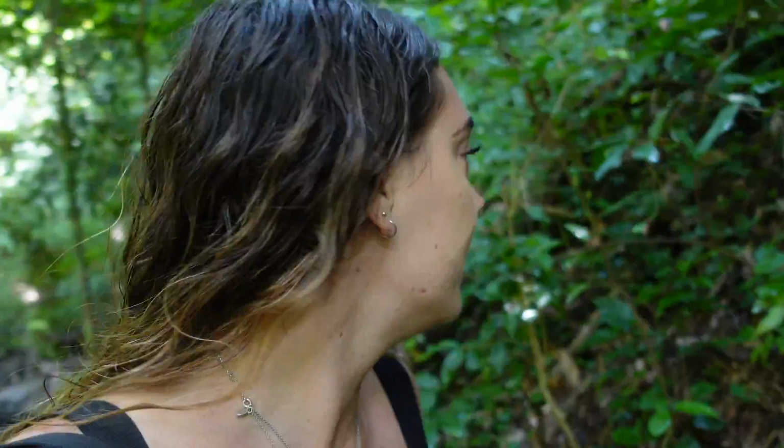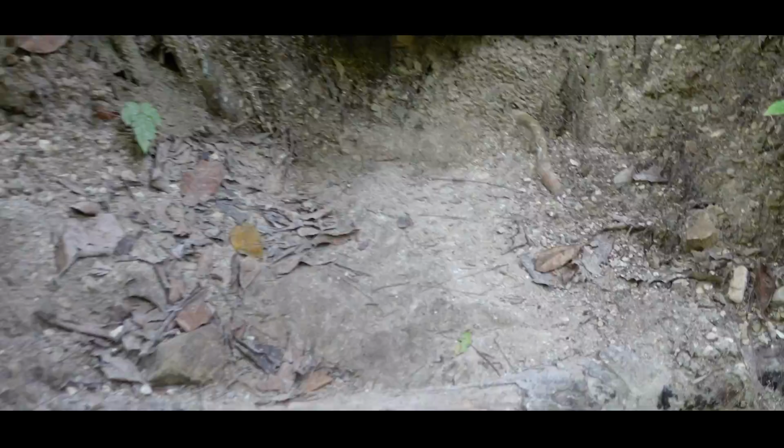But right now we have to climb up. The air here is very thick, it's very hard to breathe. I'm already out of breath. I feel like this is gonna be a pretty tough hike to go up, I'm afraid, because there are lots of stairs and it's half an hour of hiking.